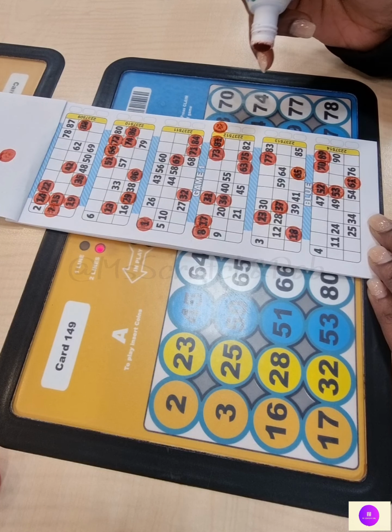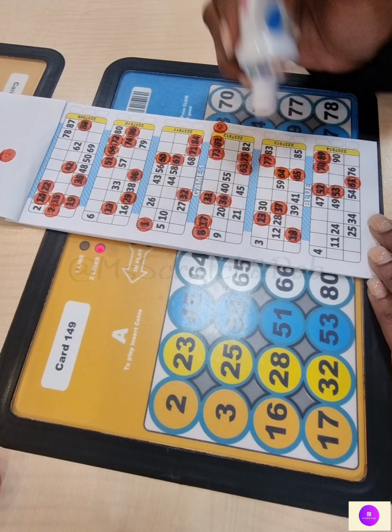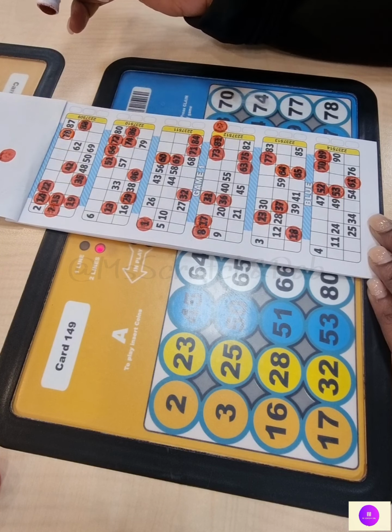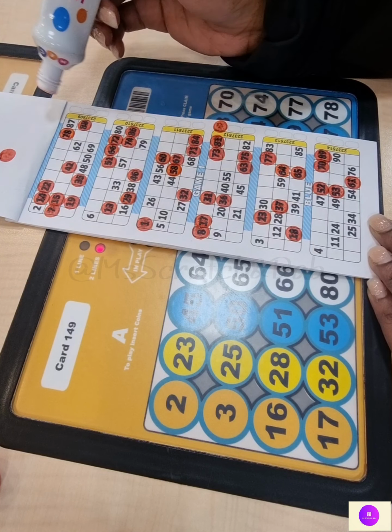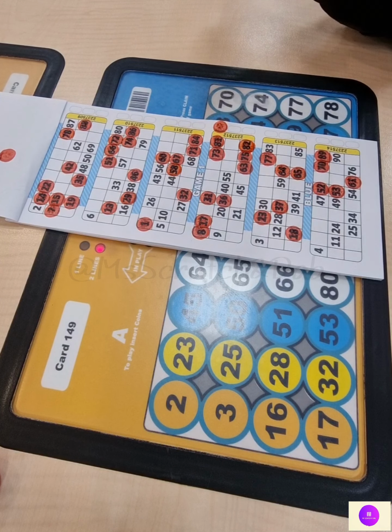60. 6 and 4, 64. 7 and 8, 78. 5 and 8, 58. 8 and 2, 82. 82. Where's the plane, please? 82.